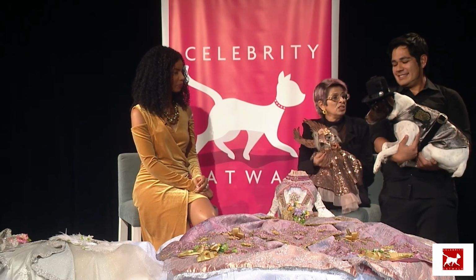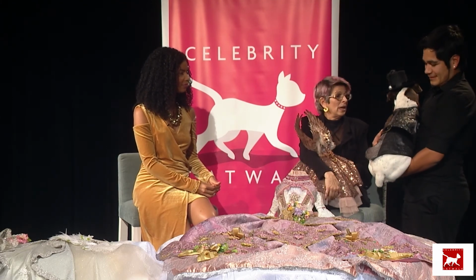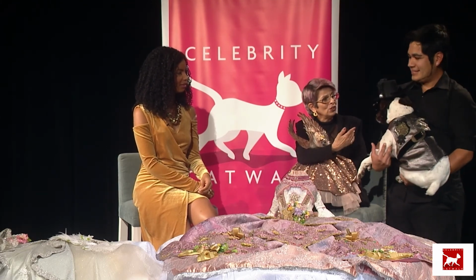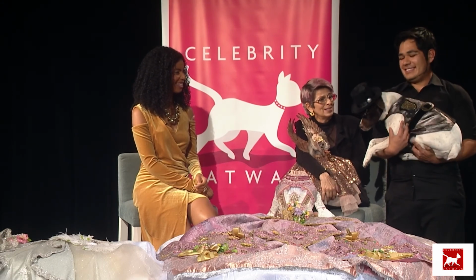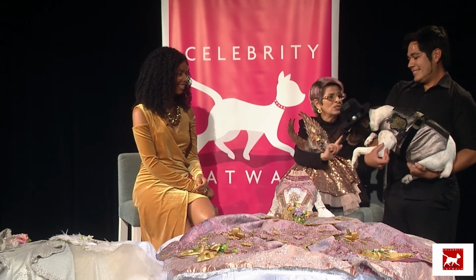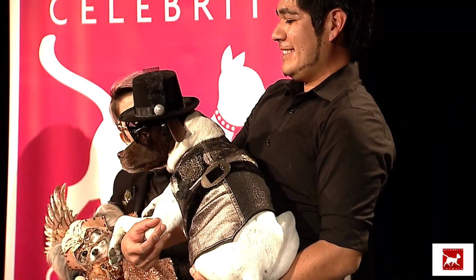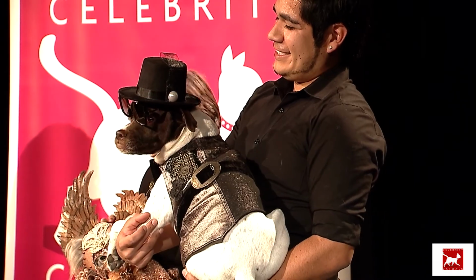And the inspiration was the print that's on the piece. I chose these colors because look at him. He's so handsome. He's so dapper. And I love that little brown nose. That's why we've got the gold inside there too, to just pull that out. And the top hat and the sunglasses.